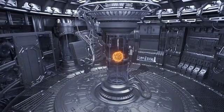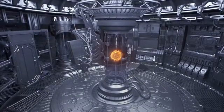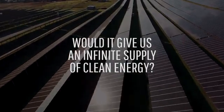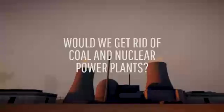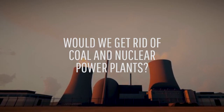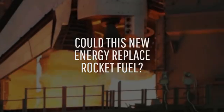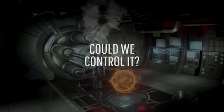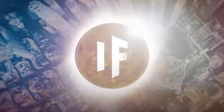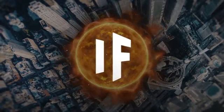Imagine what it would be like to have a miniature version of our Sun right here on Earth. Would this artificial star provide us with an infinite supply of clean energy? Would we even need all the coal and nuclear power plants that give us electricity today? Could the energy from a mini-sun replace rocket fuel? And could we control it? This is What If, and here's what would happen if we built a replica of the Sun on Earth.